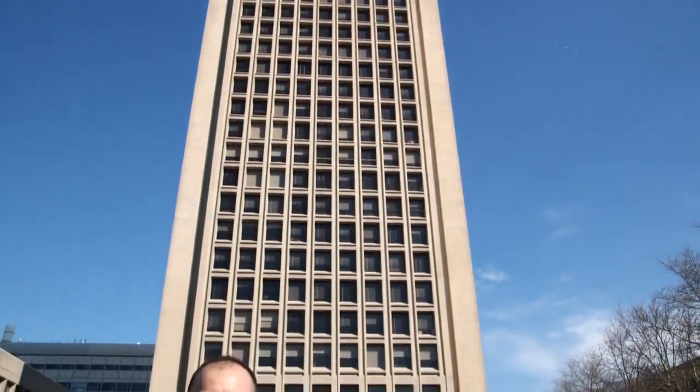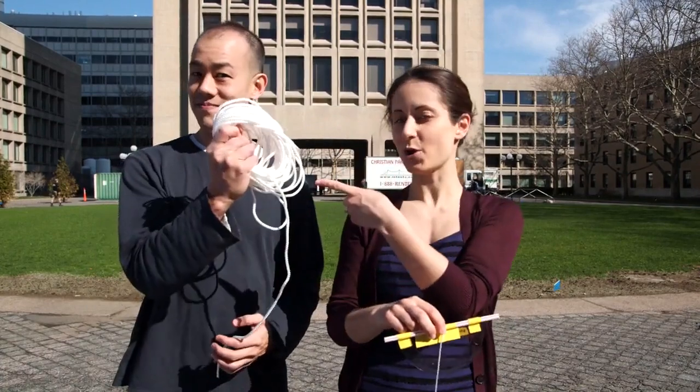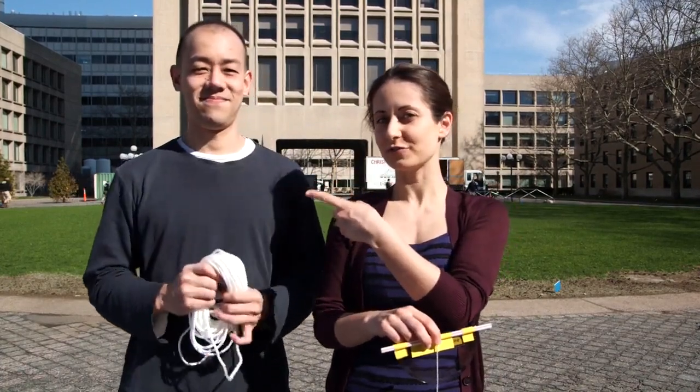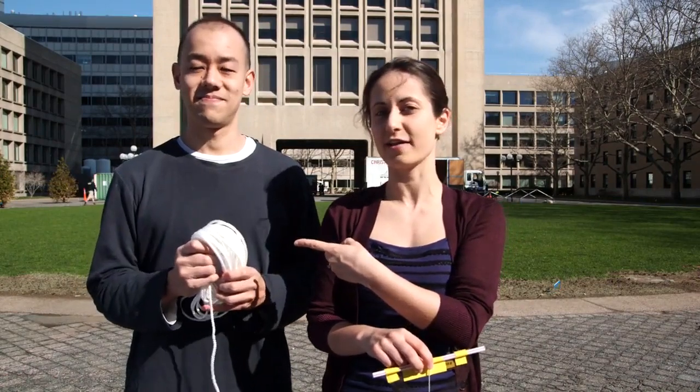Here we are standing in front of the green building, the tallest building on MIT's campus. And we're going to measure its height using this protractor device and this rope, which we know from the company measures 50 feet in length. So we're going to use this rope to measure the distance we're standing away from the green building. Let's get started.